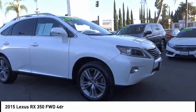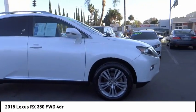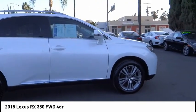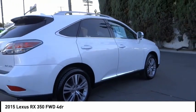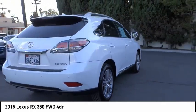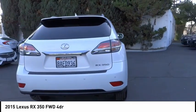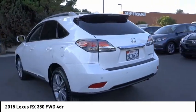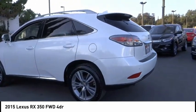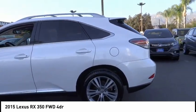Make a great choice today with 2015 RX350. The RX350 offers a driver-inspired design and intuitive technology that puts you in total control of your interior. Paired with a spacious cargo area and a powerful V6 engine, the RX350 continues to offer the best combination of powerful performance and interior luxury in its class.